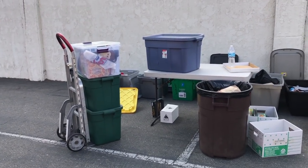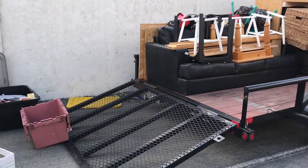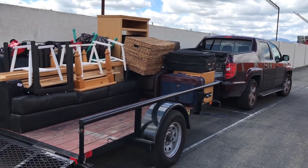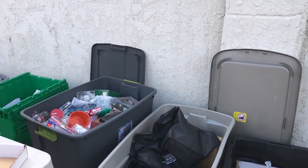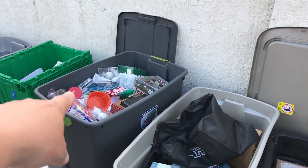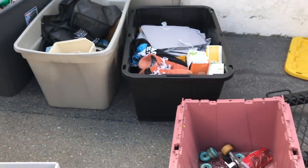Actually, let me give you a peek at what it looks like. Not that much different than it was before. I'm going a little bit slower because I'm filling these bins. These bins were all stacked up empty before. Now something like that one's pretty much full, but all the other ones are partially full.